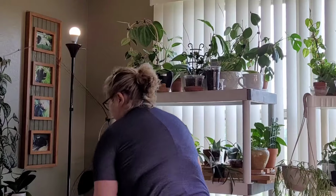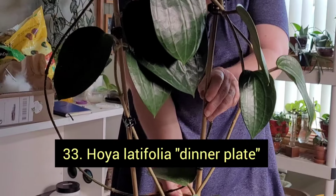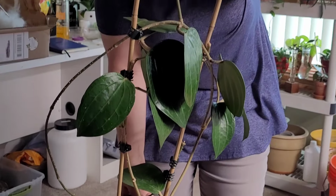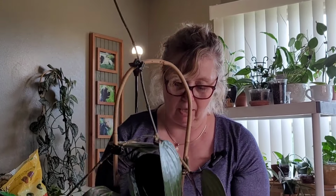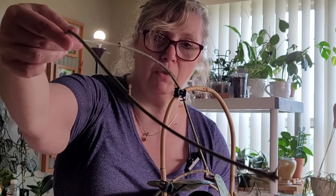Okay, this one broke my heart about a week ago, but it's making a comeback. This is my Hoya latifolia dinner plate. I had a leaf growing right here. And when I was watering last weekend, I bumped it and it fell off and I wanted to cry. However, if you look up here a little closer, I have two more leaves growing.